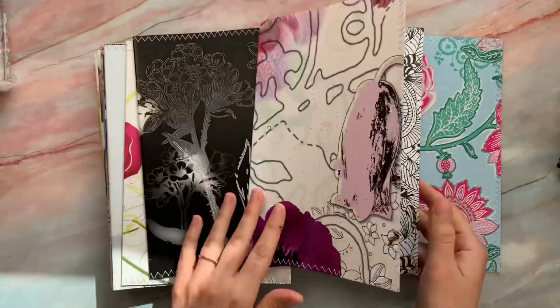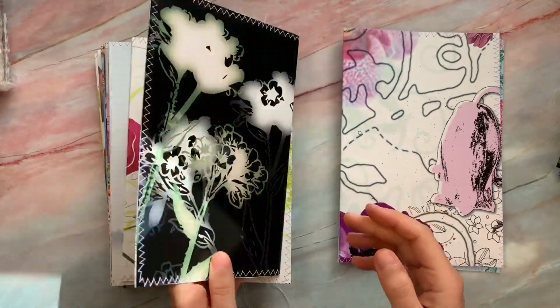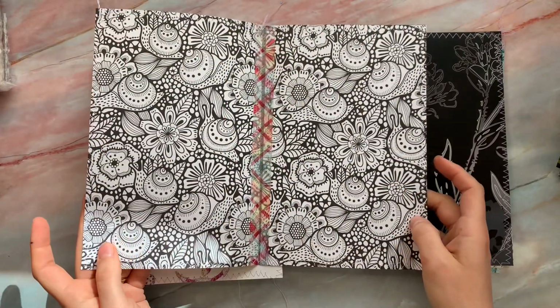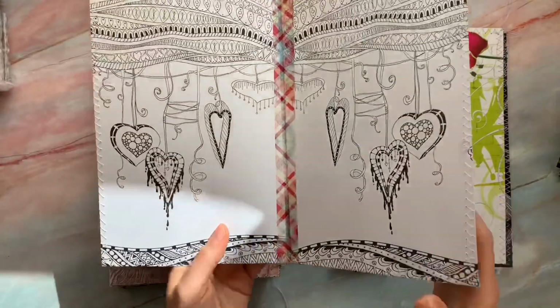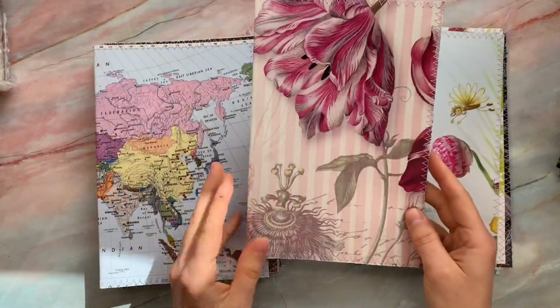They are not embellished yet. That's your job. So they're just stitched and ready to go. You stick your signature in there. And I've sized them to about 6x9, which means you can take whatever 8.5x11 paper you might have, fold it in half and stick it in there, and there's no trimming involved.